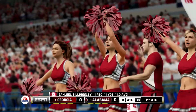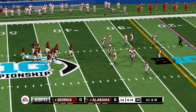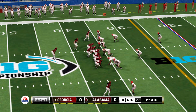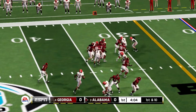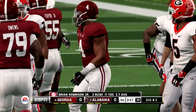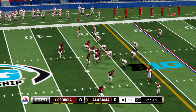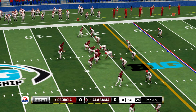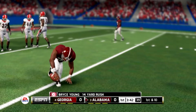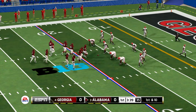He's a solid blocker, but as he showed right there on third down, he also has soft hands for a big guy. First down, 10 yards to go. Ball on the 36. Nice run there. At the 20, and he's taken down at about the 17-yard line. From the 17-yard line, it's first down.